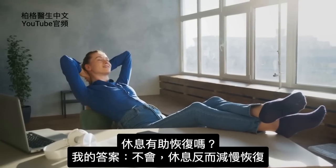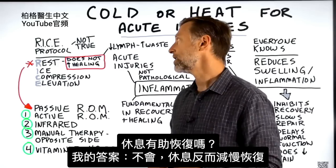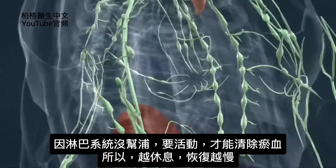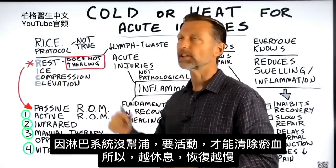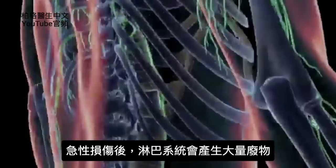Now, another question is this: does rest improve your recovery? And the answer is no, it does not. It actually slows your recovery because your lymphatic system doesn't have a pump and it requires motion to push things out of it. And so the more you rest, the less recovery you're going to get. In the lymphatic system, we have a lot of waste going on after an acute injury.